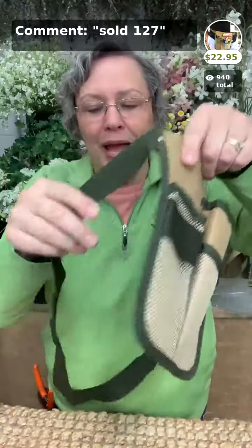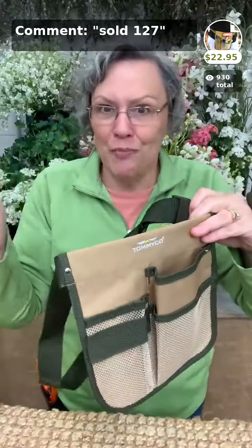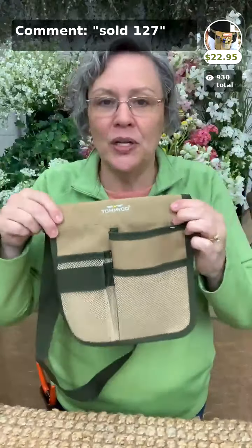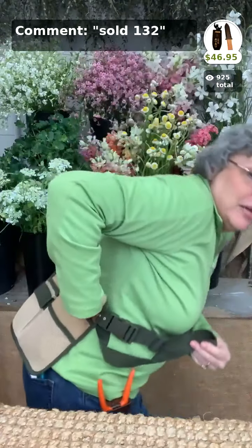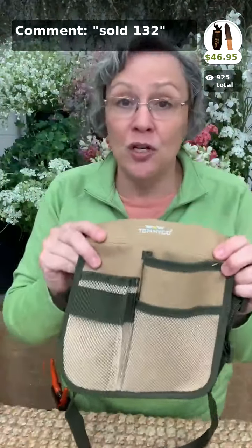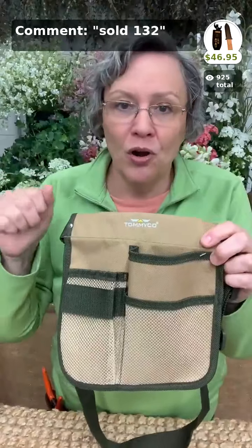Next up, we have our tool bag. This is our favorite tool bag. It has a snap that adjusts, so you don't have to wear a hot leather belt or anything to put this on. You can put your clippers, your water, your phone, anything in here. And then we like to turn it around so that it's in the back so that we can bend over without being impeded. But it is perfect for anyone who spends time in the garden because you always want to have your phone and your water on hand.